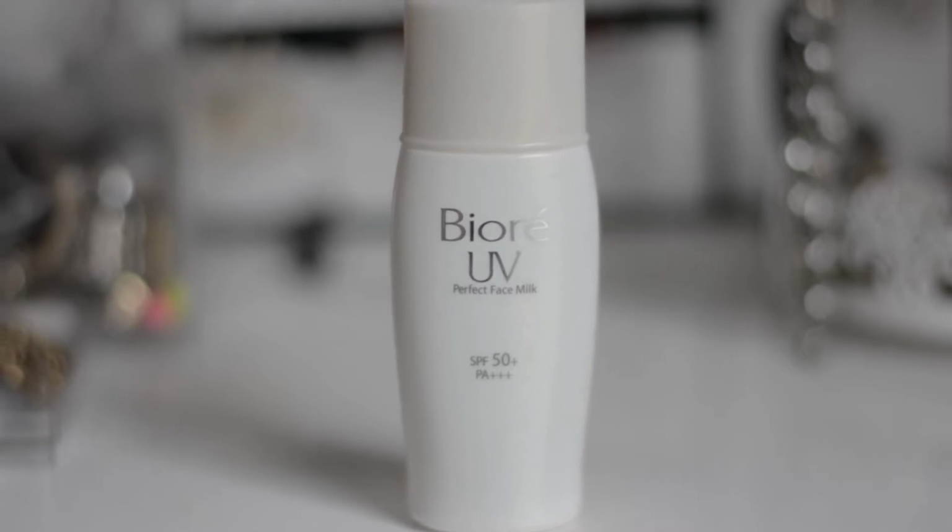Anyway, first things first is my SPF. Now I use Retin A to get rid of all my acne scars that have left their mark on my skin, and it's been working fabulously. It gives me a little bit of dryness, which I actually welcome because my skin has always been crazy oily. And I'm using so far the Biore SPF 50 Face Milk.